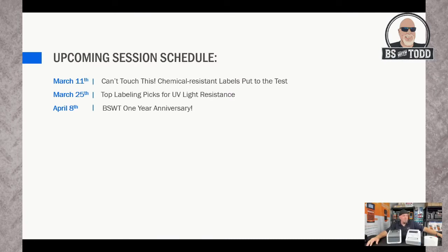On the 25th, we're going to talk about UV resistancy. That's right. You may get to see me in my Speedos outside with some labels. Now, wouldn't that be a draw? But we'll come up with something. We'll show you the UV resiliency of the labels. And again, we want to show you every attribute that our labels can withstand here.